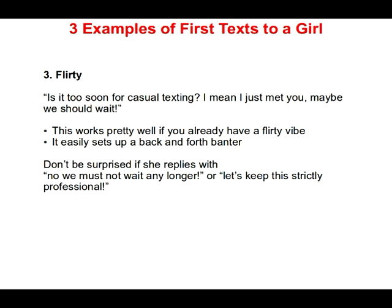Number 3, flirty. "Is it too soon for casual texting? I just met you. Maybe we should wait." If you already have a flirty vibe, then this is a fantastic text to send a girl, because it easily sets up a back and forth banter. Don't be surprised if she replies with, "No, we must not wait any longer," or "Let's keep this strictly professional."